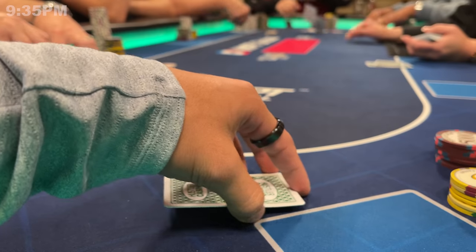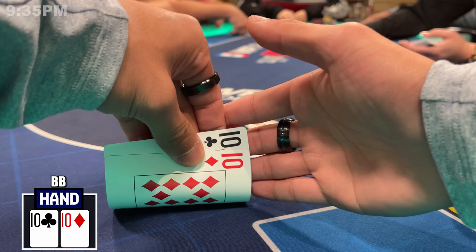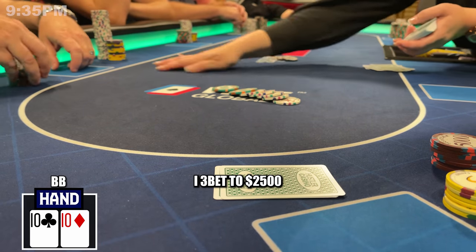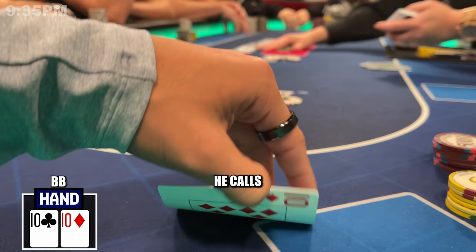So let's straddle in here. I pick up pocket 10s. We're essentially playing 50, 100, 200 here with the 200 straddle on. There's a cutoff raise to $600, and I'm in the big blind, and I decide to bump it up to 2,500. My opponent makes the call for 2,500 with about $50,000 behind, so stacks are building here.